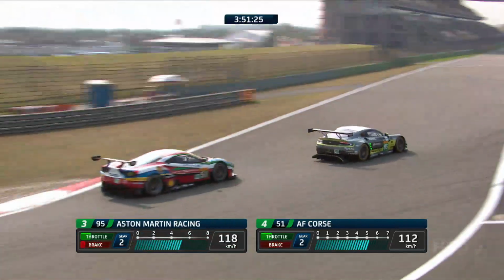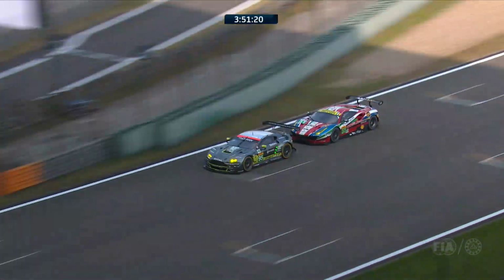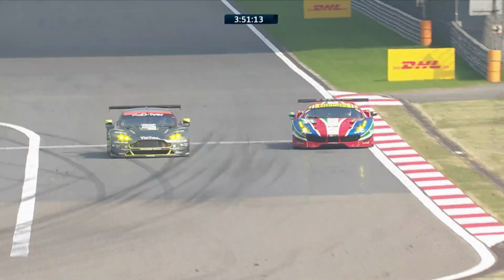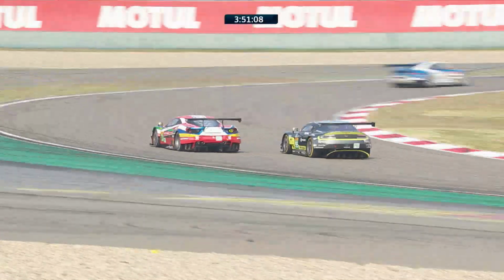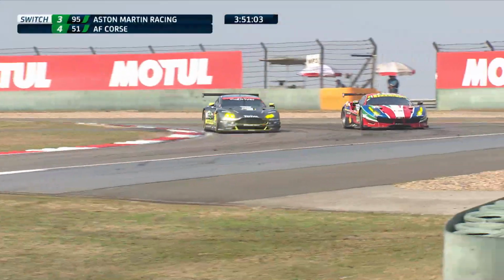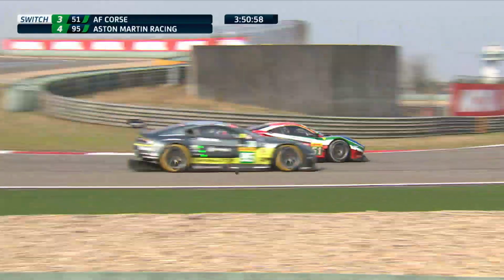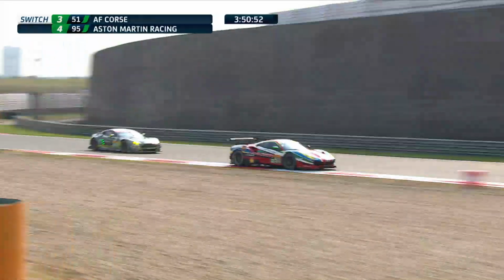Third position in GT Pro, important for the two drivers and for the manufacturers. Aston Martin with just a 3-point edge over Ferrari as they came into this race. Jimmy Bruni in the bright red Ferrari almost touches the back of Marco Sorensen, then goes to his left, round the outside of turns one and two. Now, can Jimmy tough it out and stay on that outside line? That means he'll get the inside for the downhill turn three. He's a bit wide there, not sure he's going to make it, but dives to the inside and does get through. Tightens his line through turn three as well.